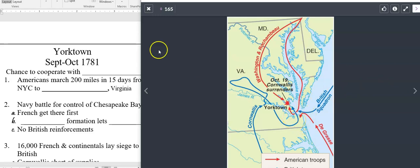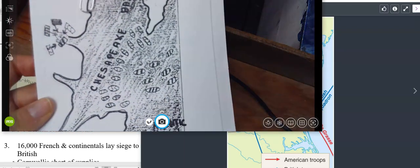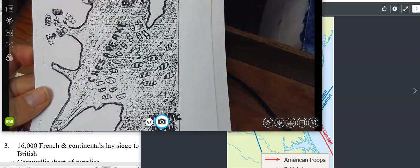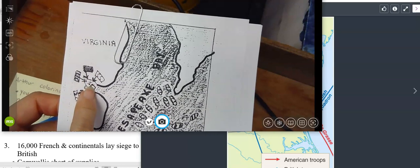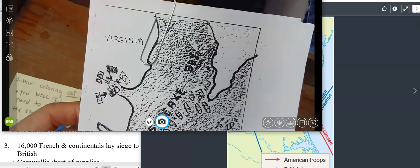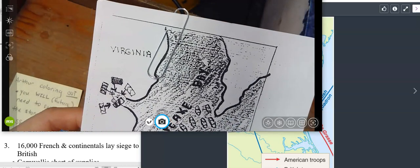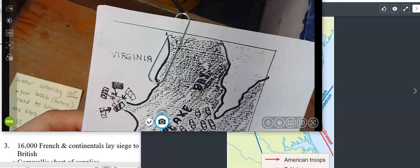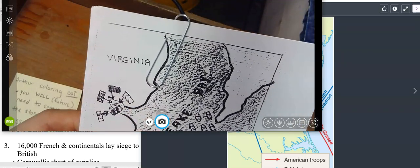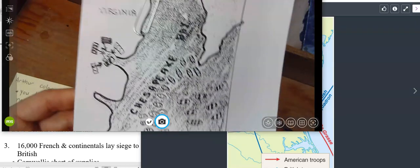You have a map that I don't have on this video. Let me see if I can get it to come up. Woohoo, I can. Okay, you have a map that looks like this. This map is showing you the fact that Yorktown is on a peninsula. We have Britain right here, surrounded by France, the soldiers from France, and the United States, the nations of America.